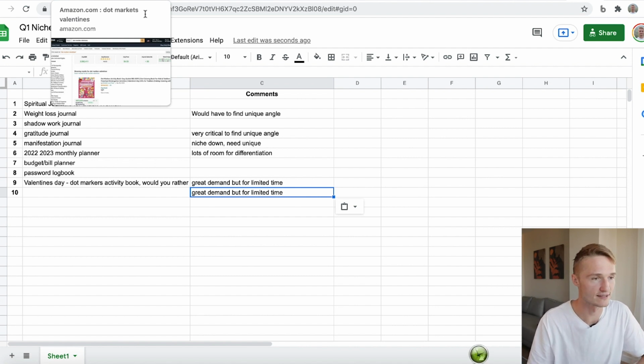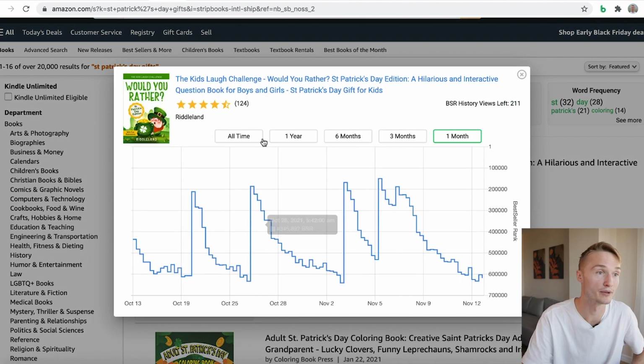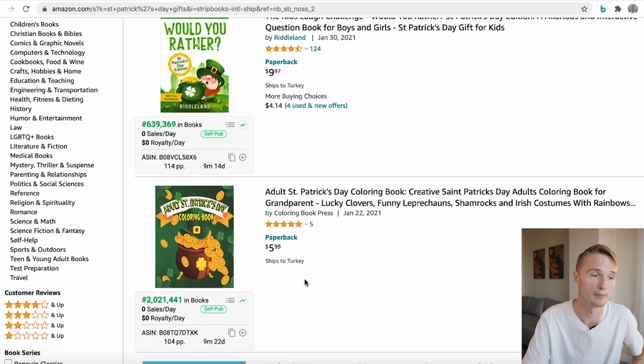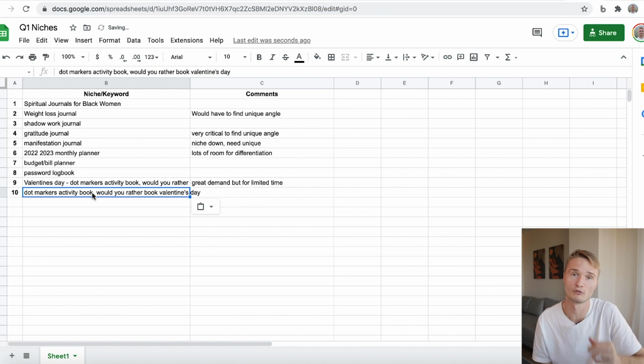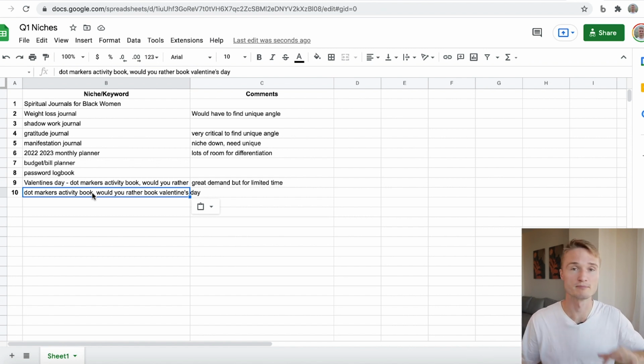So all right, and for the last search, for St. Patrick's Day, what works is going to be very similar. Here we're seeing that Would You Rather game book, a question and answer game book that people like to play, and it also does very well around peak time. So I'll just copy that over. Probably again dot markers, you can really go wild with this. There's so many things that will perform well as long as you make something that is high quality and has a nice cover and all those basic elements that you probably by now already know you need to do. So there's many ways that you can think for these two seasonal holidays.